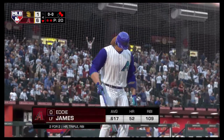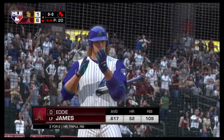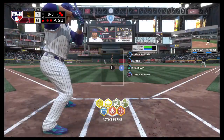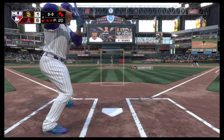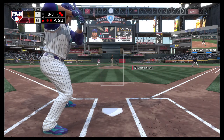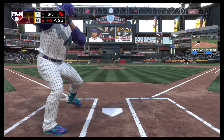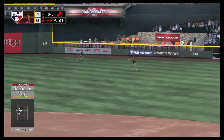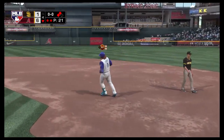Stepping in and ready for another shot, Eddie James. He's got a homer and a triple to this point in the game. The last at bat, Matty V, we heard this guy's a good fastball hitter. He got a fastball and didn't miss it. We'll see if they pitch him a little bit differently this time and mix in some off-speed pitches. Giving chase. He gets there to make the catch, and that ends the inning.